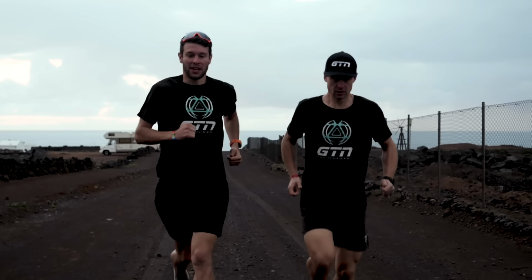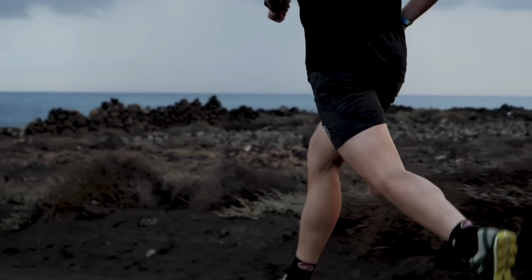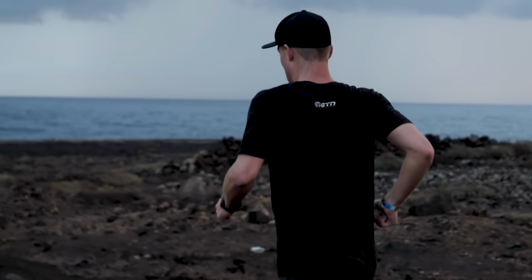Exactly, and by running faster, it is actually enabling us to tap into these top-end speeds and essentially unlocking this greater speed range within ourselves. And actually, by running fast, it can also help to improve our efficiency as runners. And we all know that efficiency is what we're striving for. By being more efficient, we can run faster.